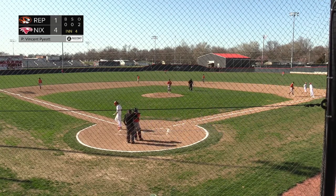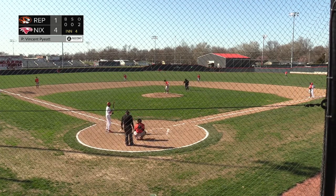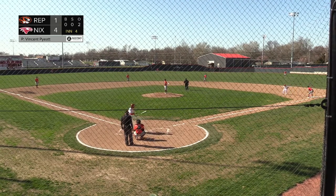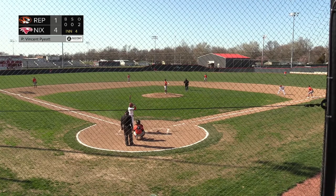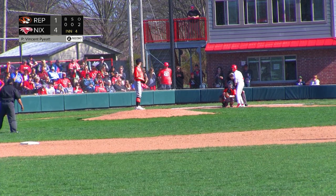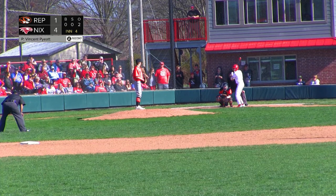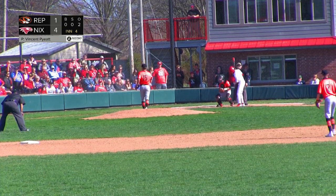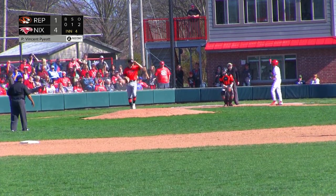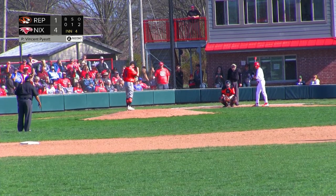So Johnson reaches on a fielder's choice, has an RBI. To the plate now for the Eagles, number 2, shortstop, Quinn Gundelfinger. And Thornton is out 4-6. Thornton at first base, the only runner on base now. And the pitch is a strike from Vincent Pyatt. Gundelfinger 0 for 2. He has also flied out to right and flied out to left.